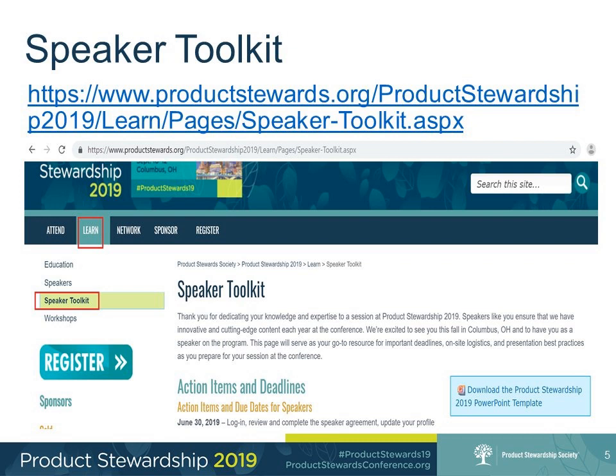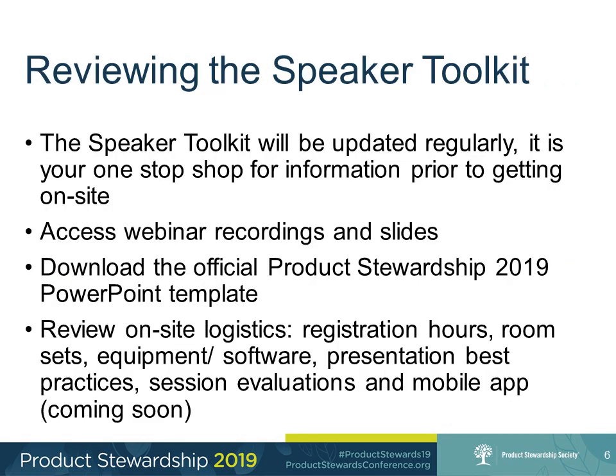And here is a link and a screenshot of the speaker toolkit so you know what it looks like and where to find it. As I mentioned previously, the speaker toolkit will be consistently updated with resources for you. We'll be adding information through the conference. You can access the webinar recordings and slides there, download the official Product Stewardship 2019 PowerPoint template, and review all of the on-site logistics information, specifically that we'll be covering in this webinar today.